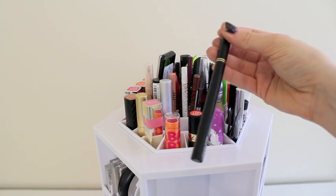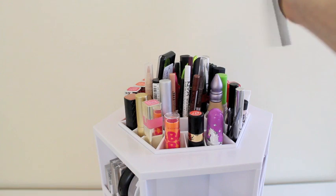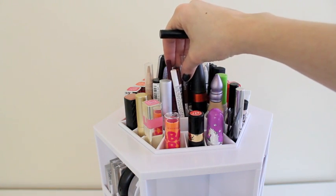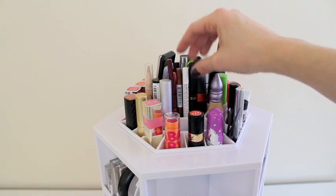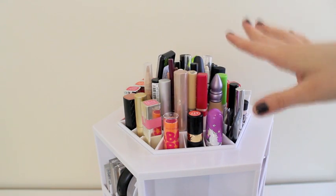One of them is one of these felt tip liners, and so I think if I had a normal pencil in there, I could probably get up to 9, probably 10 pencils without it being over crammed or anything like that. That's it for what I have stored up here.